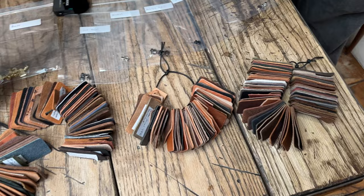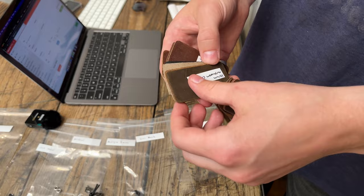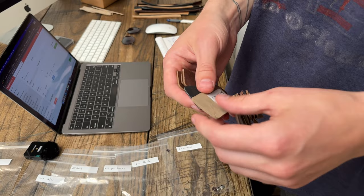Flesh if you're into that. The chamois from Horween is like pretty legendary. There's not really a color that's similar to aged bark, but.